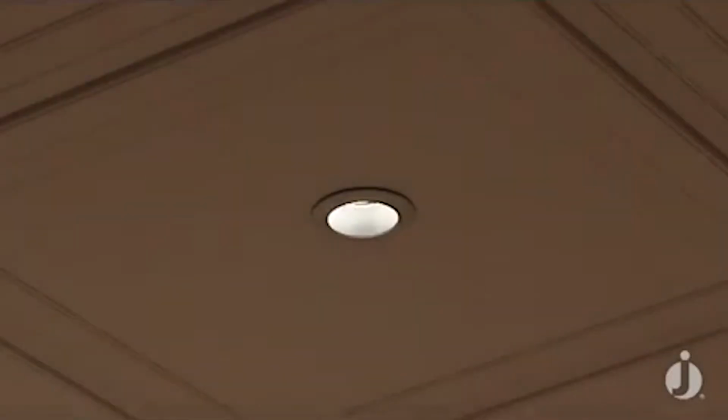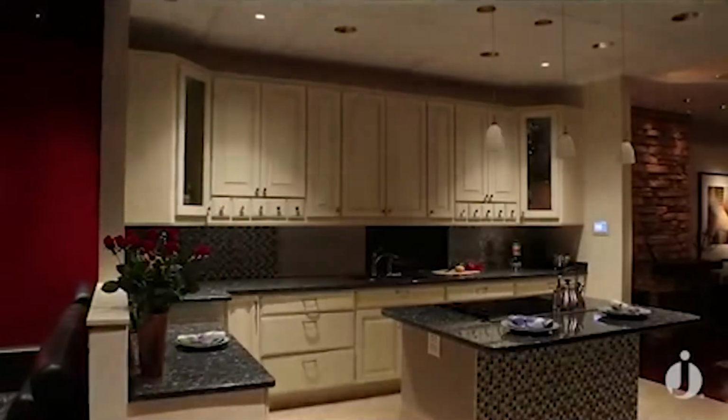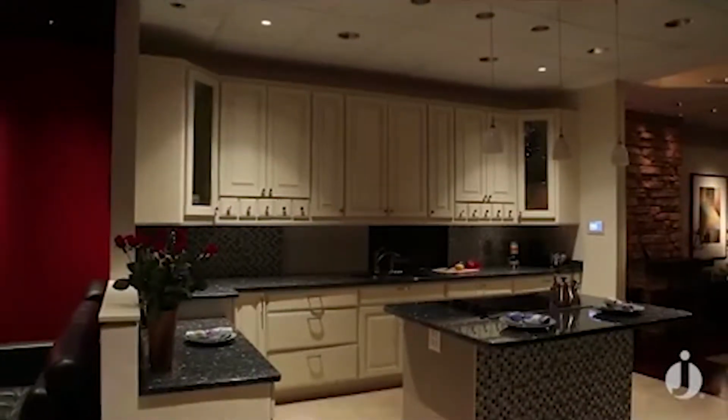Our third general illumination zone we're going to look at is going to be our 2-inch 600 lumen LED. And again, general illumination. If we moved them just a little closer to the cabinets, we could get some light up on that vertical as well.